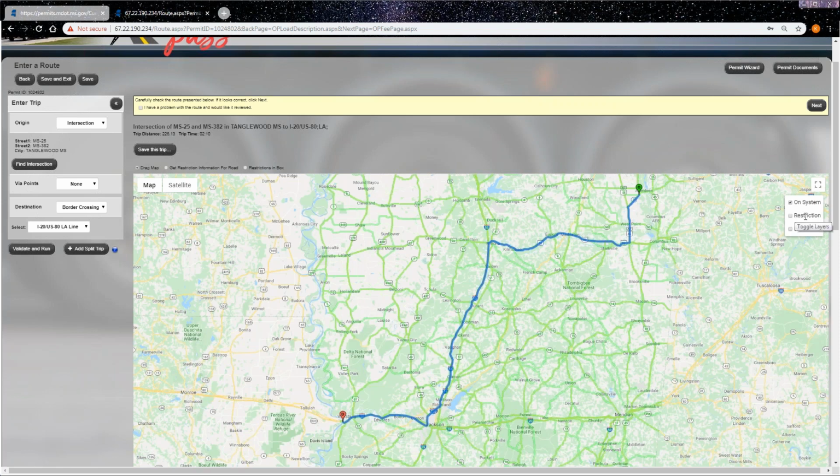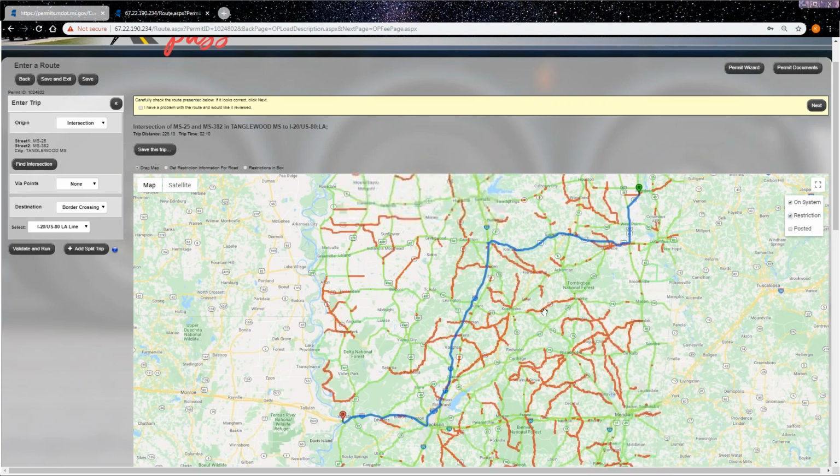To the right of the screen is the map layer option. Then select the restrictions option to display the red restriction highlights along the map. These red highlights are applicable to the vehicle size entered on the previous screen. The posted display will display little yellow exclamation triangles that display information for posted bridges. This information will provide the bridge ID, your carried and crossed information, and a location for where the bridge is located. By default, the system will automatically avoid the posted bridges.